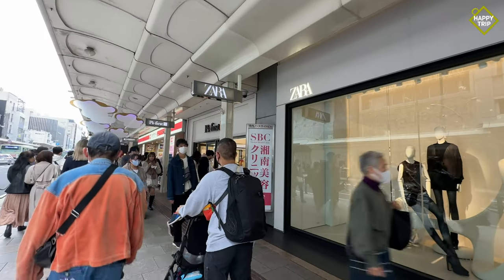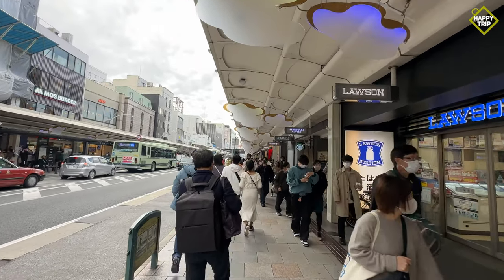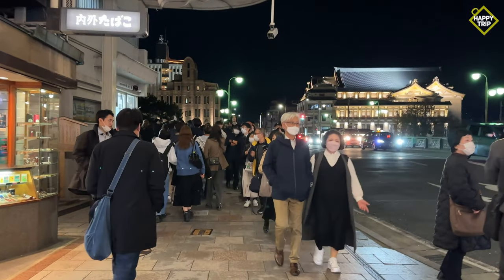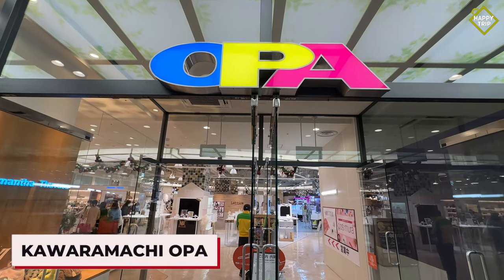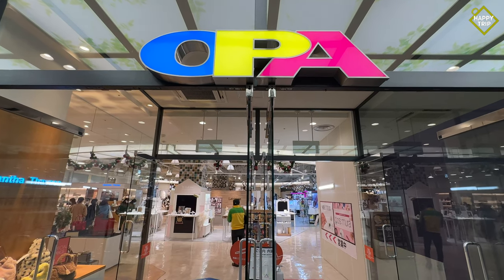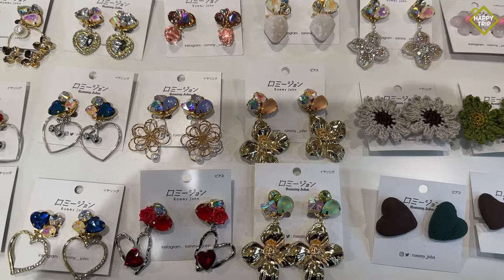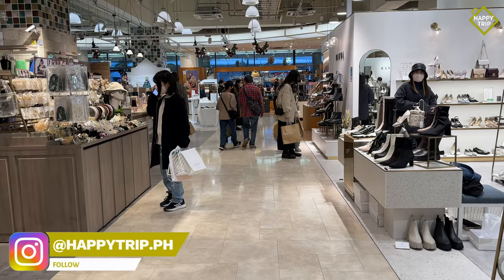You will find popular retail outlets, restaurants, convenience stores, and many more. This is a popular mall with numerous shops selling cosmetics, accessories, clothes, shoes, and many more.